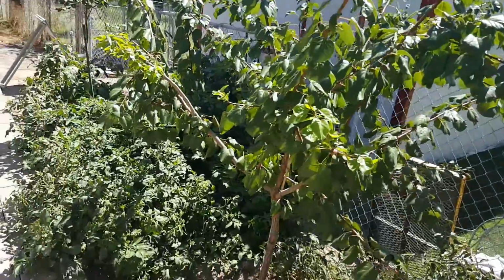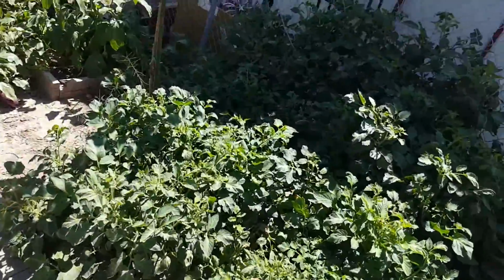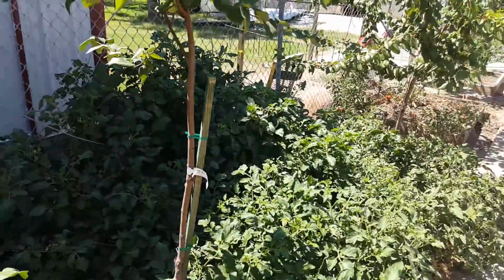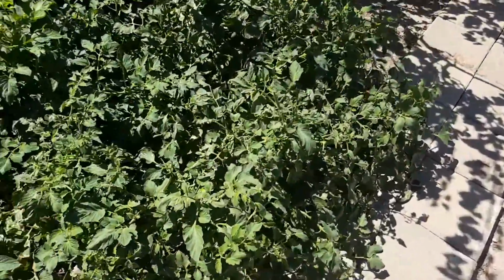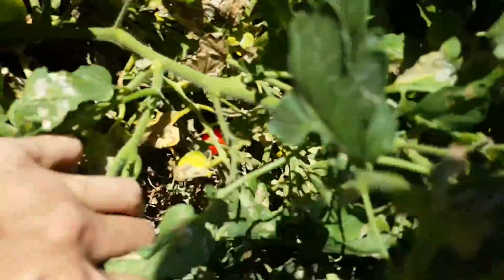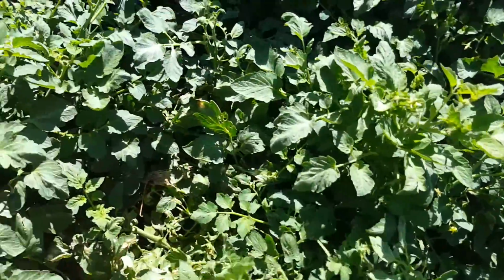Here's the apricot tree. This guy, he's great. And then my Roma tomatoes, which the spiders haven't got to. So I guess the spiders just like the beefsteak. But man, these guys, they took off. You could just go in there and look for tomatoes. I always go right here. There always seems to be some right here. See? There's some down there. And then inside, if you go looking for them, you'll find them.